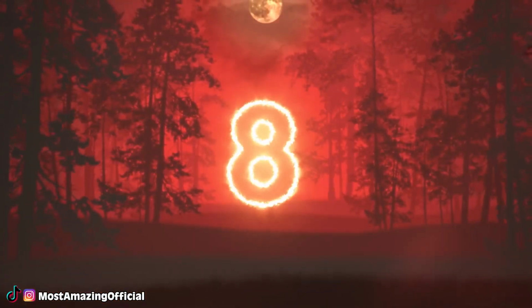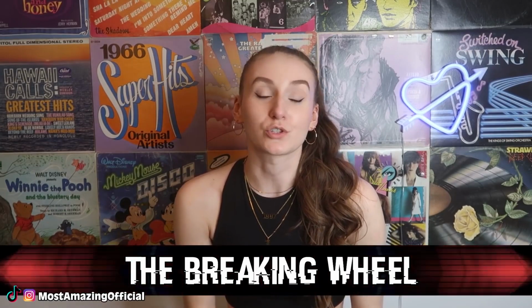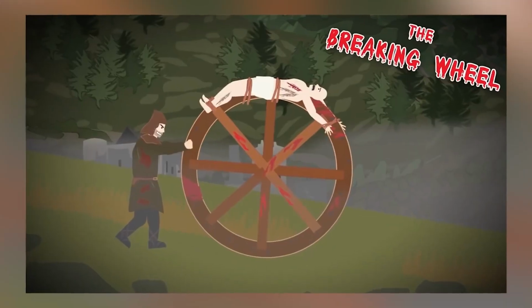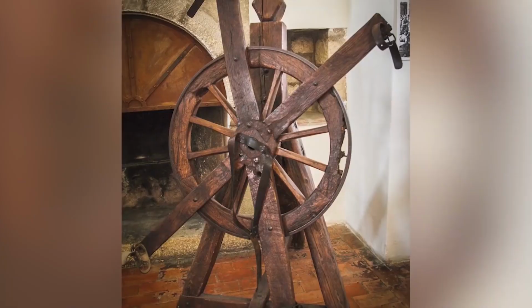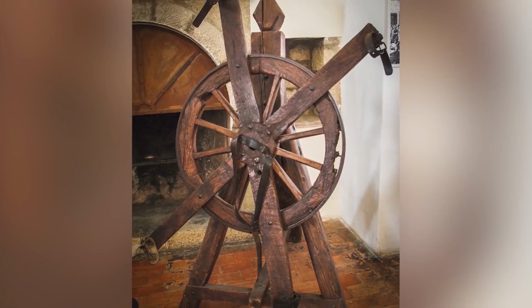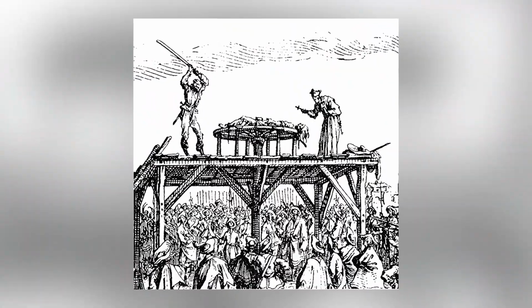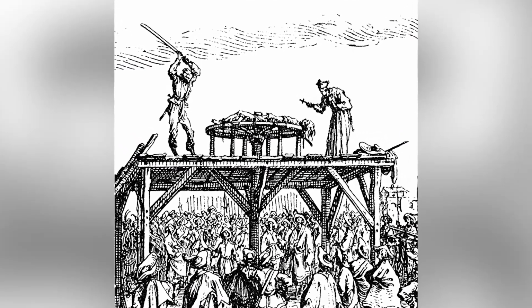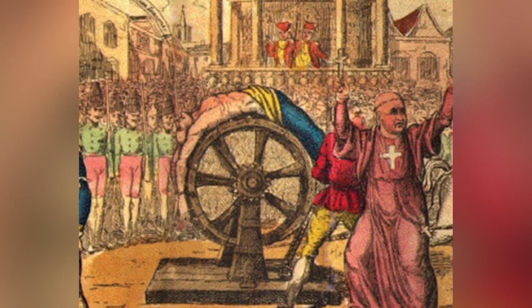In our 8th spot, we have the breaking wheel. The breaking wheel was an ancient device used to torture and/or kill prisoners. Typically, it was used during public executions. Basically, how this device works is it's a giant wheel with spokes. The person was then strapped to the wheel and then beat, or the wheel was slammed down on them. The most common thing would be having them lay on the wheel, and then the executioner would hit them.